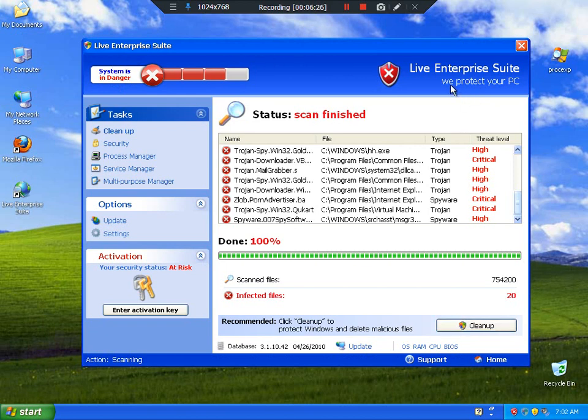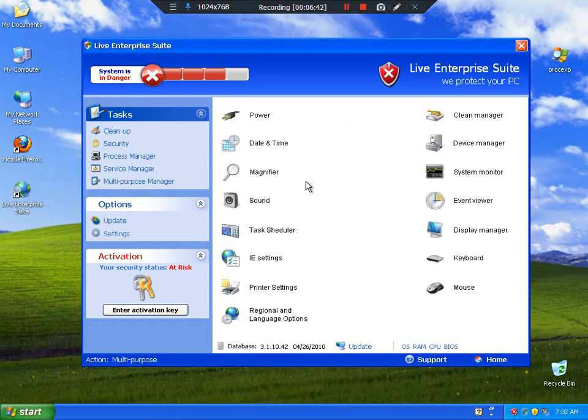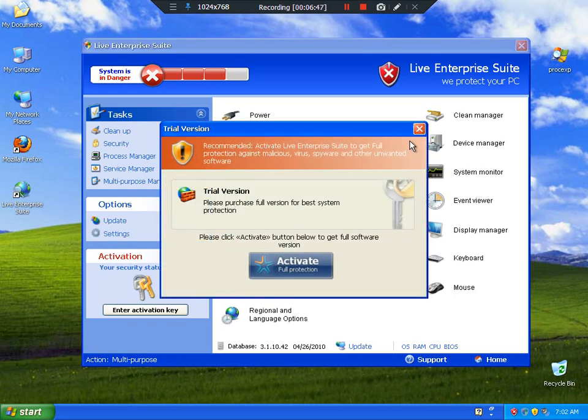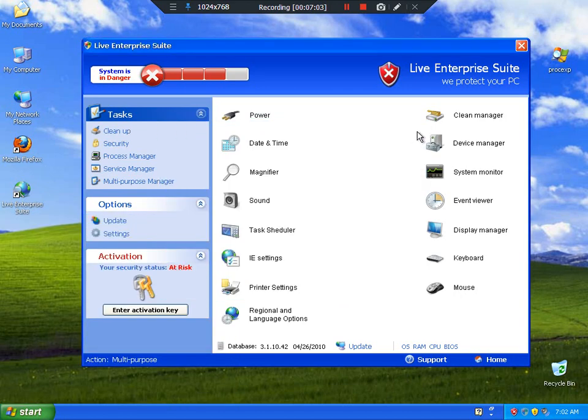We protect your PC. System is secure, or no, is in danger. We have an improved process manager again, service manager, multi-purpose manager again. We want to remove all threats found. The behavior from the fake variant is a little different. To run this file, you need a trial version. Time and date. What about time and date from the pre-edition version?